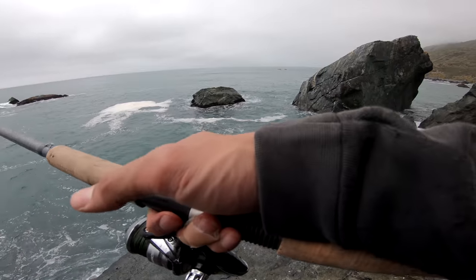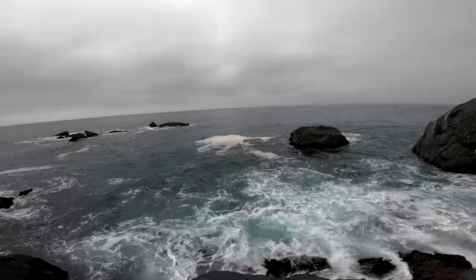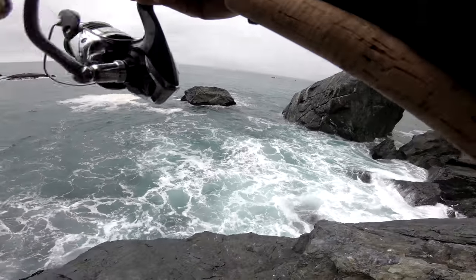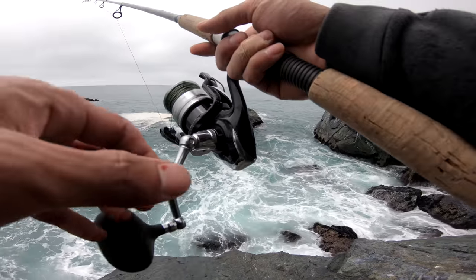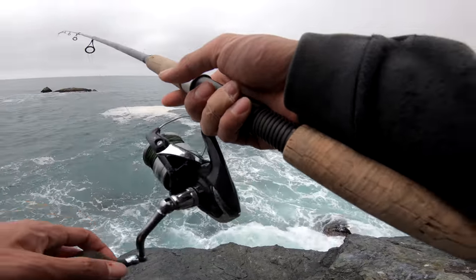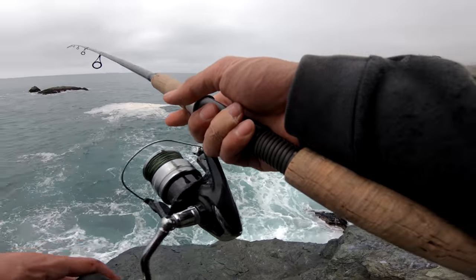Sidearm again, baby. Bunch of rocks right there. Kind of like it when I tap rocks because there might be fish just hanging around there. And if I hop over a rock and a fish sees it, it's almost using that rock as some cover for ambush. So whenever I feel a rock and I hop over, I kind of pause a little bit. I don't reel as fast.